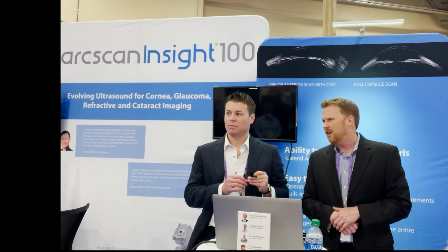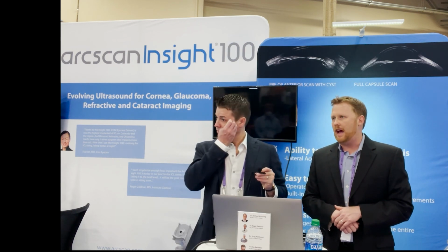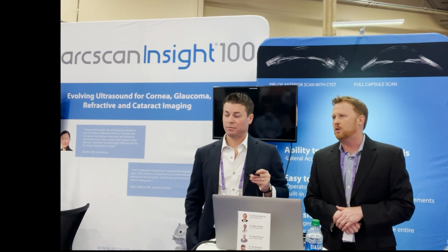Use like different white to whites, like Nesta white to white, Ion Master 500? I mean, we typically use the Pentacam. We're not going to have those different type of measurements. It'll just be the Pentacam white to white that we'll utilize.